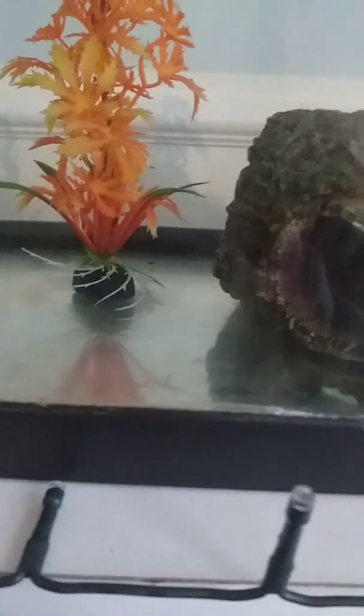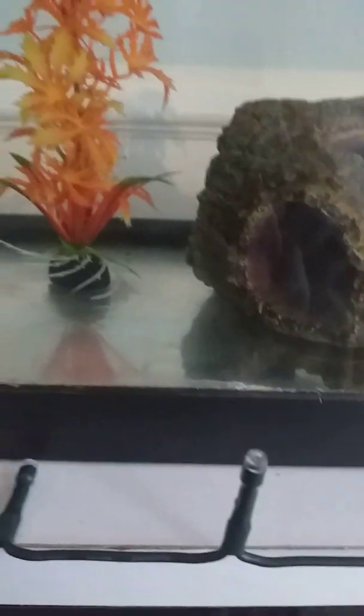So that's the temperature, that's the base of the tank. Now, you do not want to have anything that can fit in their mouth.